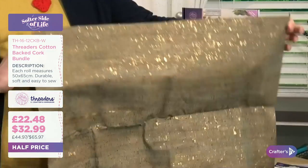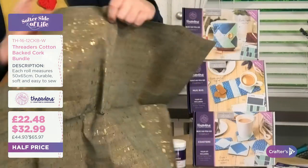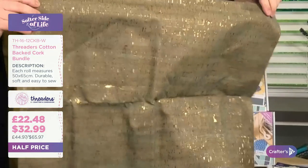Just to give you an idea of the size of this as well, now you could give this a bit of an iron and press it if you wanted to. It's got a cotton back on there as well, which is really nice, so a nice natural fibre on the back too.